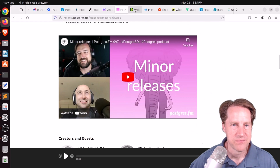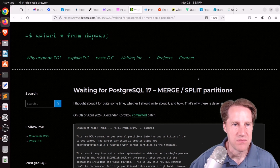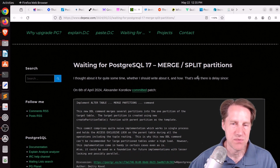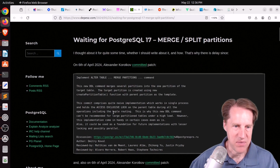Next piece of content, "Waiting for Postgres 17: merge split partitions." This is from depesz.com. And we've talked about this previously, that merge and split partitioning is coming for list and range partitioning in Postgres, but it didn't really show the patch notes like depesz does here.